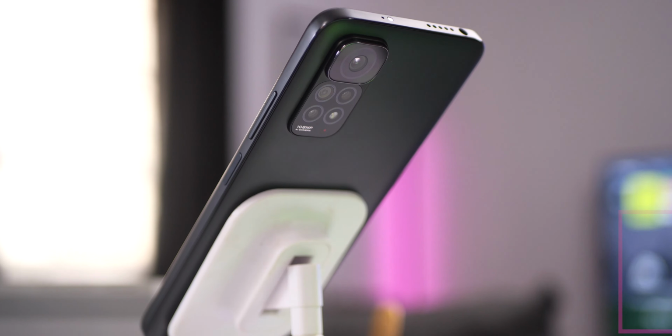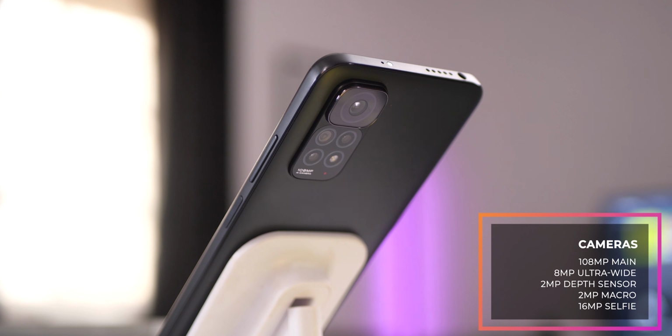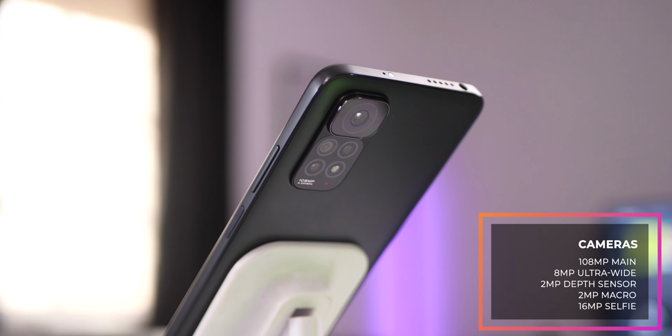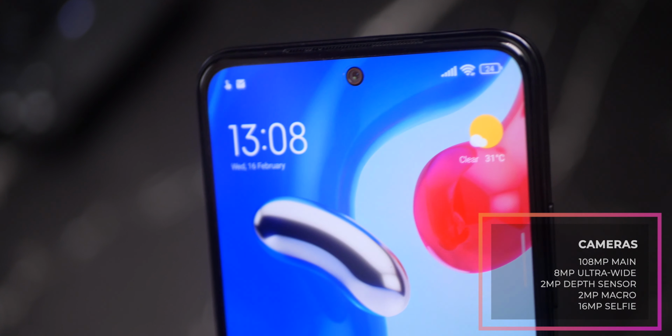This is one area I'd say the Redmi Note 11s has improved in a way over the Note 10s. We now get a 108 megapixel camera on the rear, accompanied by an 8 megapixel ultra-wide camera, a 2 megapixel macro camera and 2 megapixel depth sensor. The selfie camera has also seen a bump in specs from 13 to 16 megapixel. I'll say this is where you see the most improvement, as selfie images look sharper and better processed than what we saw with the Note 10s.